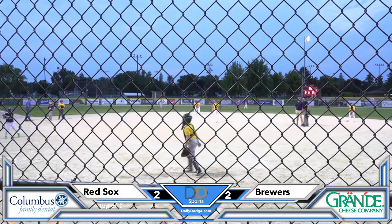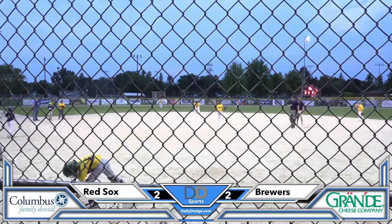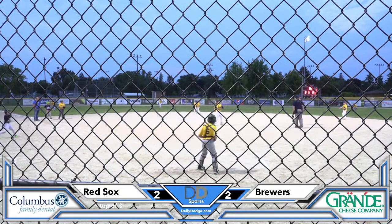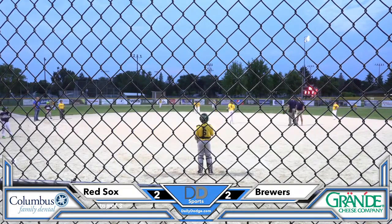Got a pitching change for the Brewers. That is number 5, Gage Jones. It is number 10. Okay, very good. So Gage Jones going to take the mound for the Brewers.